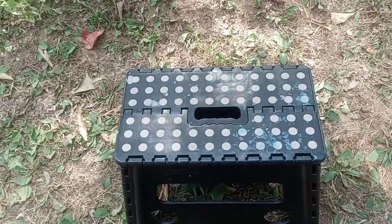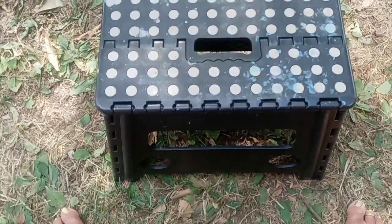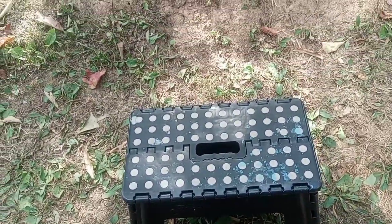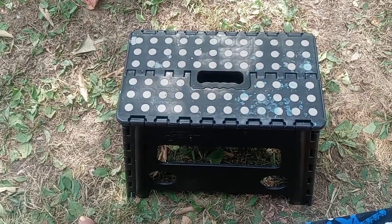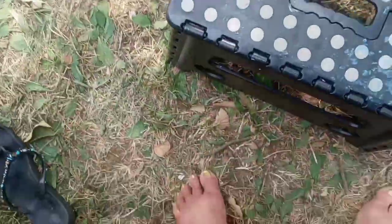Here's one of those things I wouldn't have thought I needed. It was $10. It's a folding step stool. So, my first month out, my knee started hurting. And I don't have aches and pains, even at my age of 63. Couldn't figure it out. Then it dawned on me. I was stepping down into the ground. Sometimes that's quite a step.